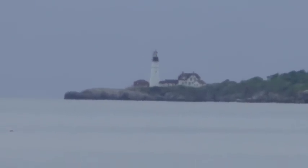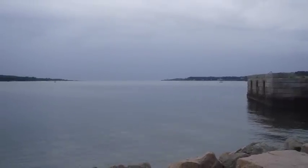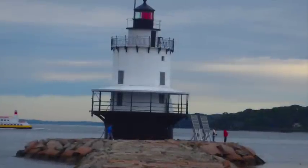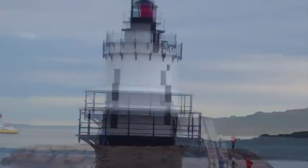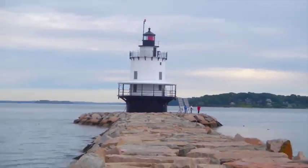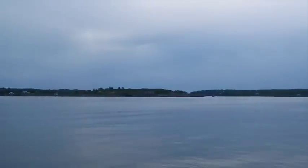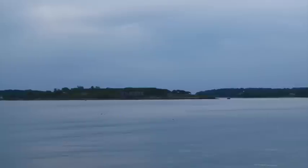Exactly. So from this lighthouse we can see that's the Portland Head Lighthouse down there, right? Yep. I remember being down there and looking up and seeing this one. I just realized there was another fort right over there.